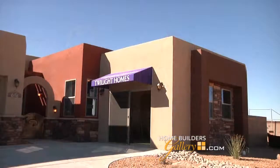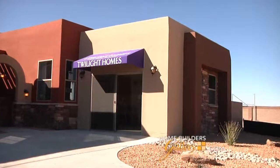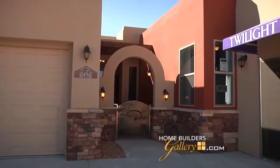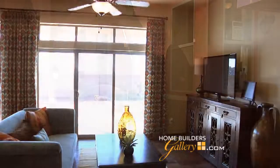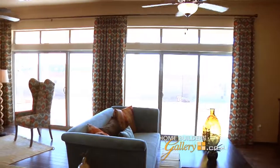Mike, I know our viewers will be very excited to see this model. How about showing us around? Sure. Well, we call this model the Marigold, and it's part of our estate series here at La Quintista. It offers a single and a two-car garage. The separate single-car garage offers the flexibility for conversion into additional living space. The exterior colors on this home, the stacked stone, and the arch leading to the courtyard all add detail and charm to the Marigold.